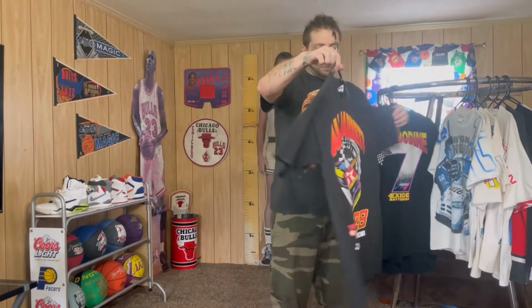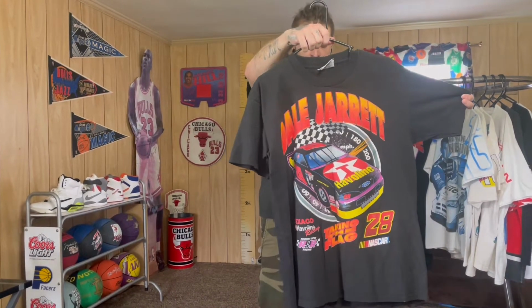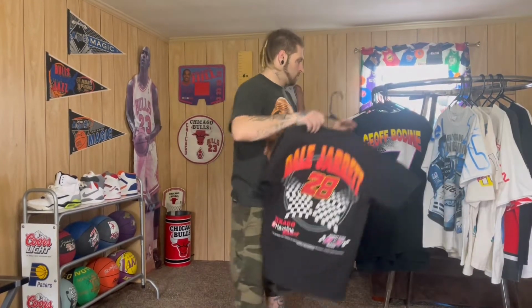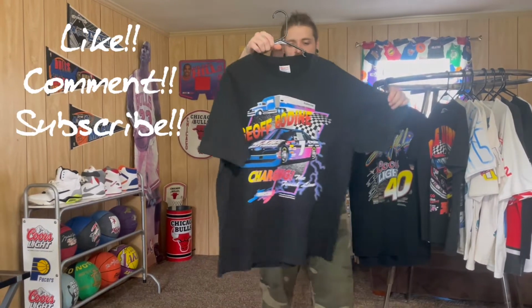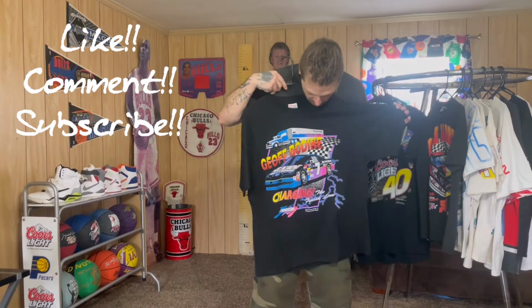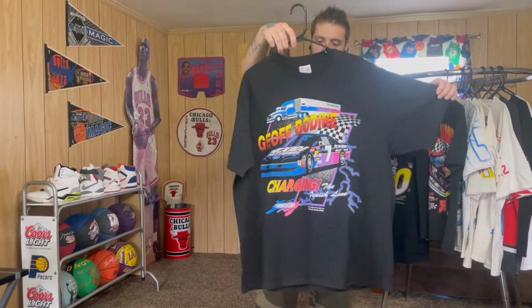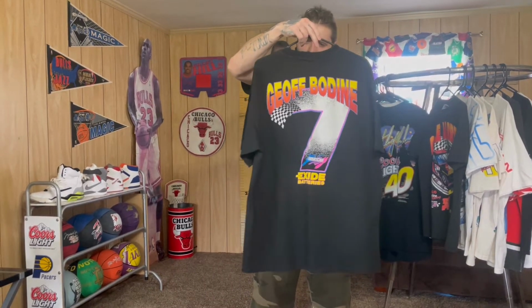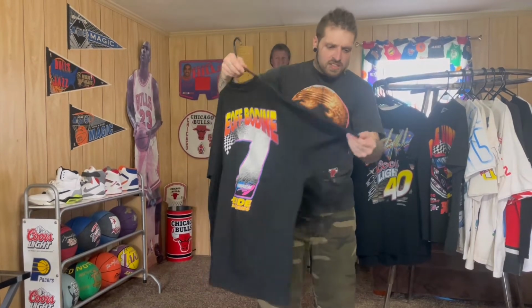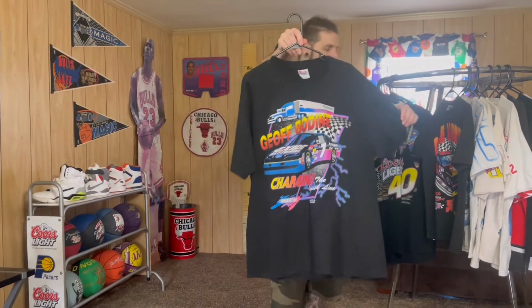Then we got the vintage Dale Jarrett, double-sided, on the old school Lee cotton tag. Here's another one that had great colors. I love the Exide battery car. It had the best colors. But you got the Jeff Bodine, double-sided, size XL. This thing is clean, it's crisp, it's single stitch, everything you want.